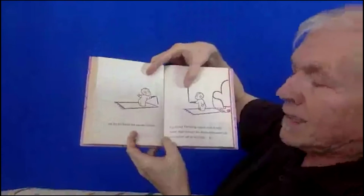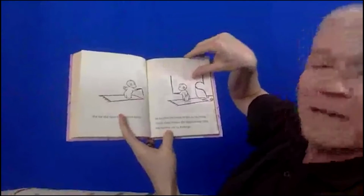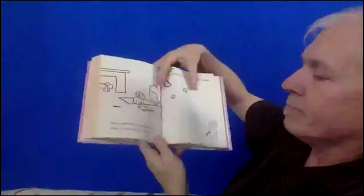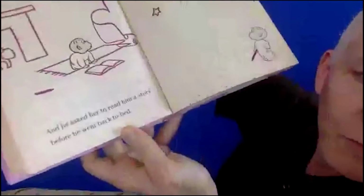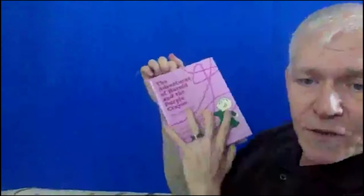But he did have his purple crayon. He landed the flying carpet in his living room, right behind the high-backed chair his mother sat in, knitting. And he asked her to read him a story before he went back to bed. The end. That's the end of Harold's adventure with the king and the castle and the garden and the rain and the flowers and the fairy and the wishes. There was a lot going on in that book, wasn't there?